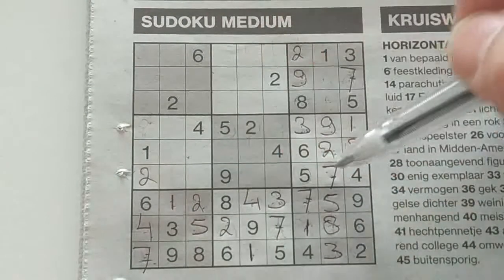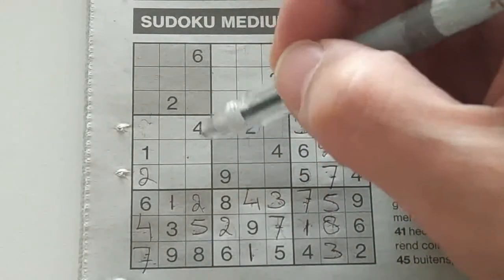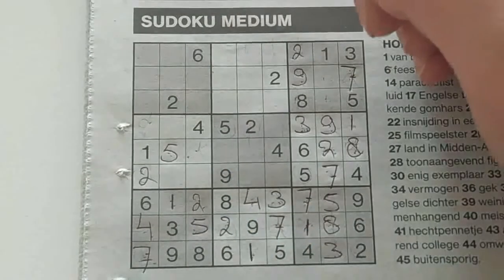5 in this row, 5 in that row. So in the middle row, the only 2 places for 5 should be here or there. I see here 5, so no 5 there. 5 should be here.